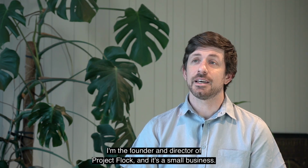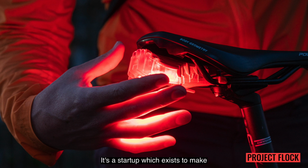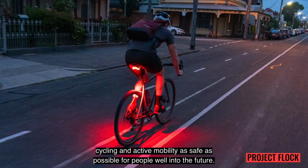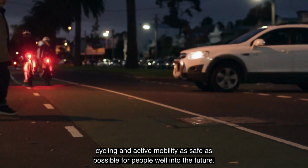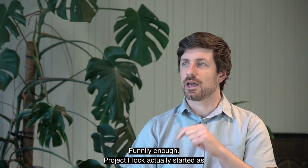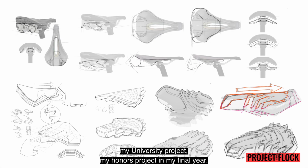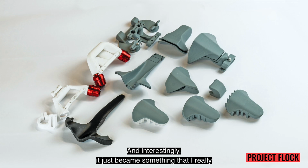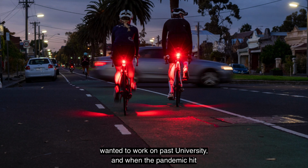I'm the founder and director of Project Flock, and it's a small business, it's a startup which exists to make cycling and active mobility as safe as possible for people well into the future. Funnily enough, Project Flock actually started as my university project, my honours project in my final year, and interestingly it just became something that I really wanted to work on past university.